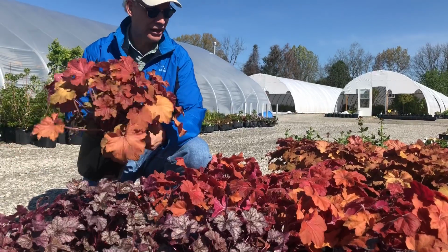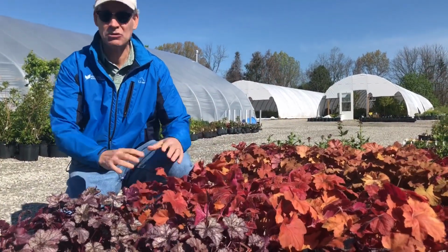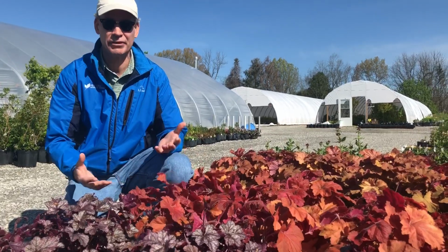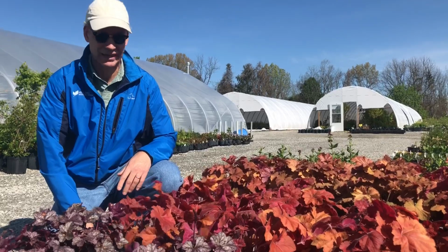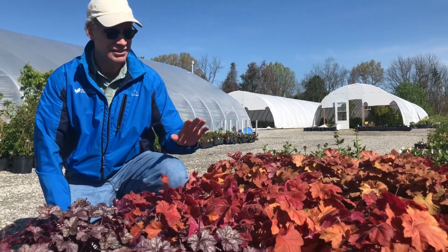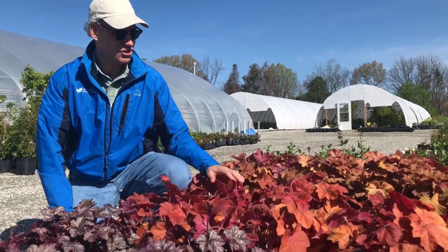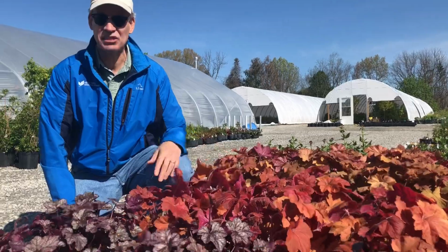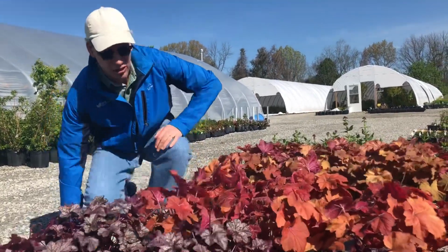color to the foliage. What's great about all of these is they all have Heuchera villosa in their background, which means they're tolerant of our heat and humidity. A lot of the old-fashioned coral bells just kind of melt when it gets hot. But great for massing in the shade, or they can take a lot of sun in the morning. You just want to protect them from that hot afternoon sun. But really super for mixing in with hostas and ferns and all kinds of things. Great color in the garden.